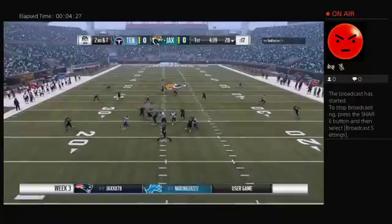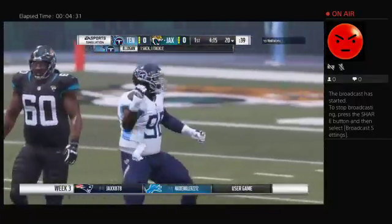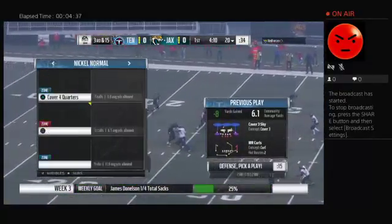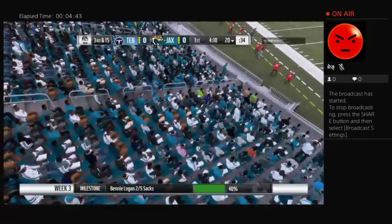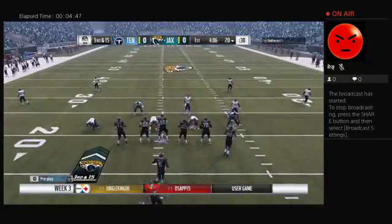Bortles to throw on 2nd down. And the Titan defense steps up here, and down he goes. Benny Logan with a great push up front. He picks up the sack and a loss of 8. Following the sack, 3rd and long for Bortles and the Jags.